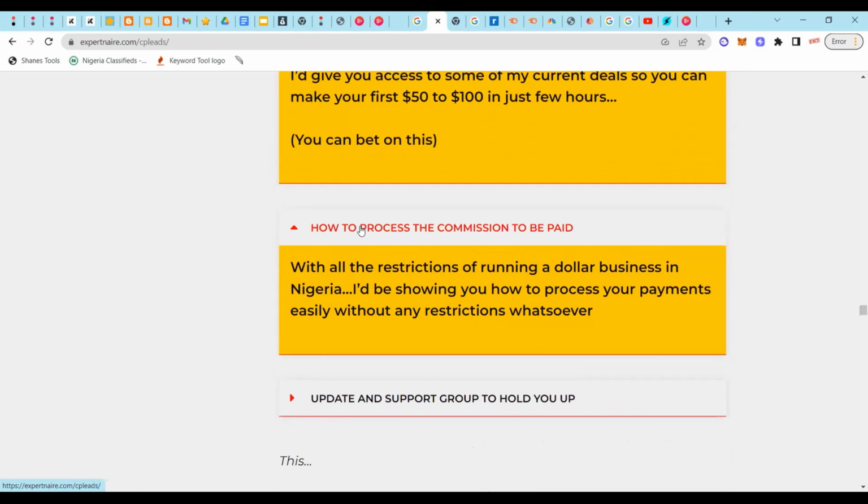Also, I'll show you how to process the commission and get paid, because you know, not receiving money in dollars and stuff like that. I'll show you how to get paid in dollars. Some programs pay you in dollars. You can also do a direct wire transfer directly to your Naira bank account. But I also admonish my students to get paid in dollars so they can choose to convert it or keep their money in dollars. You want to be saving money in dollars. Some people want to be saving money in dollars now.